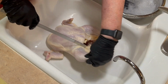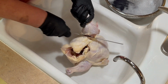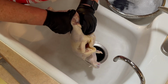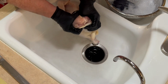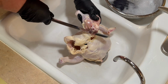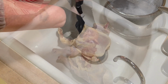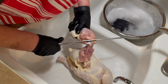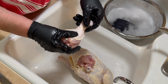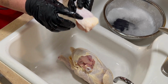Okay, I'm going to cut the skin of this, and I'm going to find the joint and just pop it out, and then I can go in and cut the ligaments that are just holding that in place. Okay, I should be able to just come in around that and cut it off. So there's one leg.